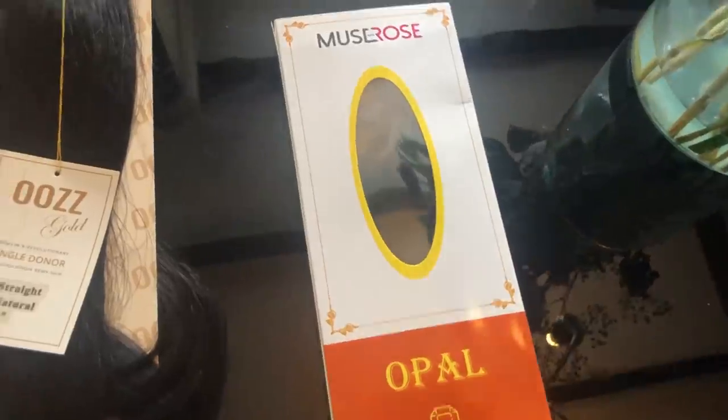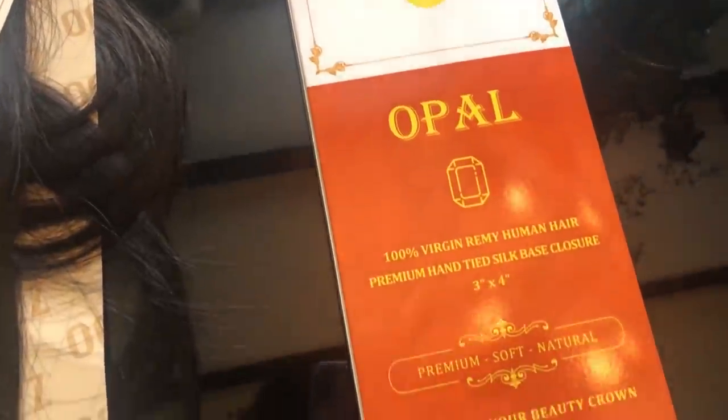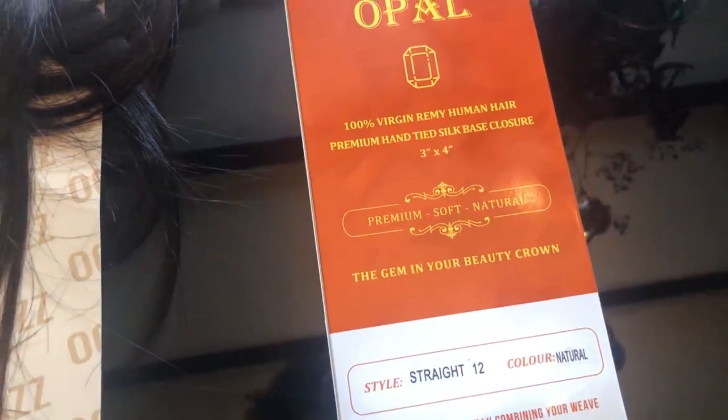Now the closure, the packaging is a little bit different, and it seems like the closure is from Muse and Rose. From what I understand of the company, they actually collaborate together. But they sent me a 100% virgin Remy human hair premium hand tied silk based closure, and it is in 12 inches. Now obviously you might be thinking, 12 inches, 20 inches, how's that gonna work? Don't worry, you're gonna see the hairstyle I'm gonna do at the end of this video. Well, you would have seen it by the thumbnail. Anyway, so this is the closure.